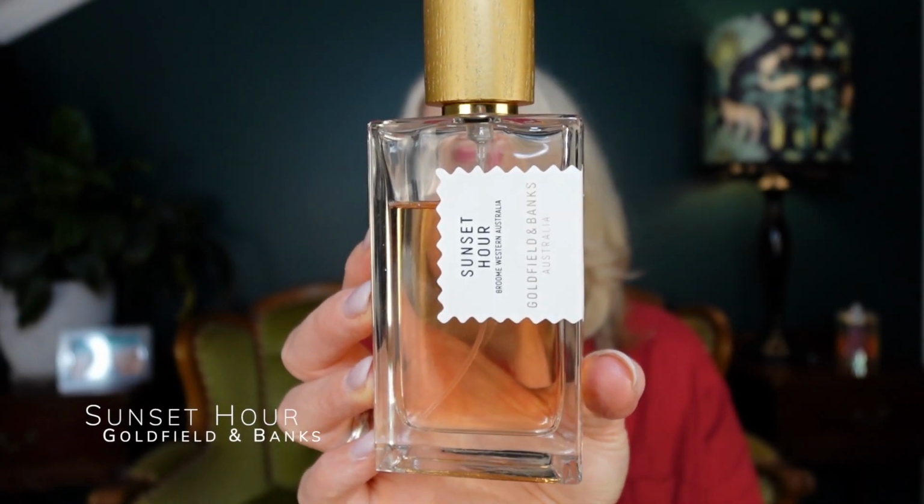Next up is Sunset Hour by Goldfield & Banks. This to me smells like a cocktail, a really fruity cocktail that you would drink on a beach in the height of summer, or at the height of a summer holiday. It's very fruity, it's very sweet. It feels like there's a lot of sugar in here, but at the same time, it also feels a little bit spicy, you know, like when they make a cocktail and they put a little bit of the citrus rind in it. Maybe that's the benzoin in here. I can't really identify the fruits in here, but apparently there's something called quandong in it.